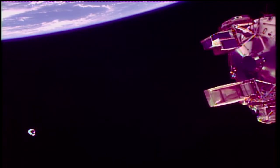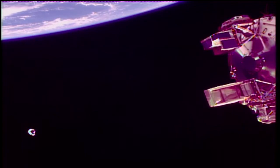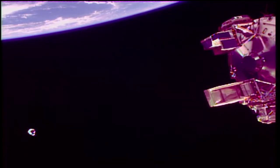So we are hearing that Dragon has been cleared to do the approach towards waypoint 2. That is, again, only 20 meters away from the International Docking Adapter.